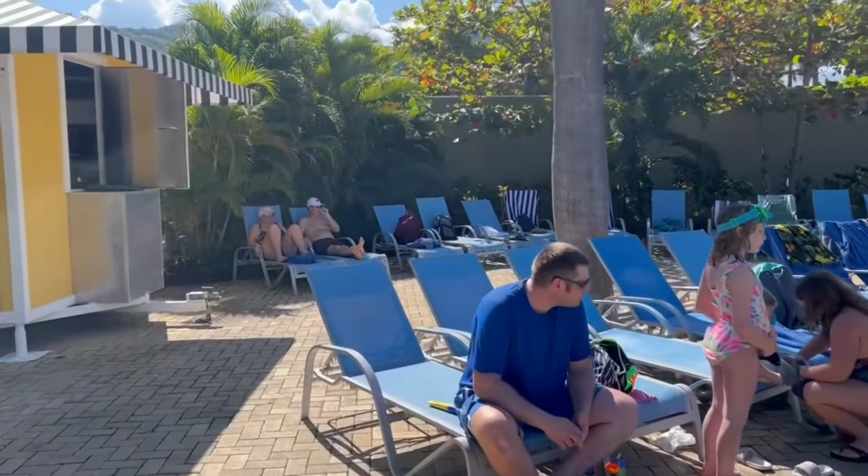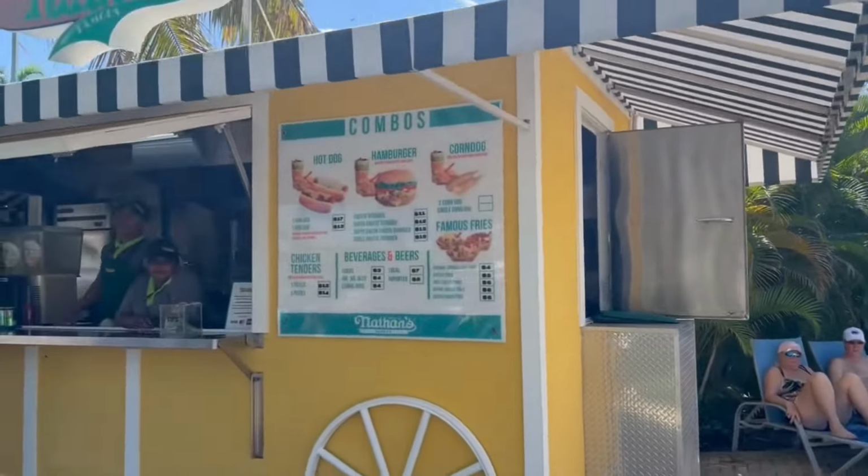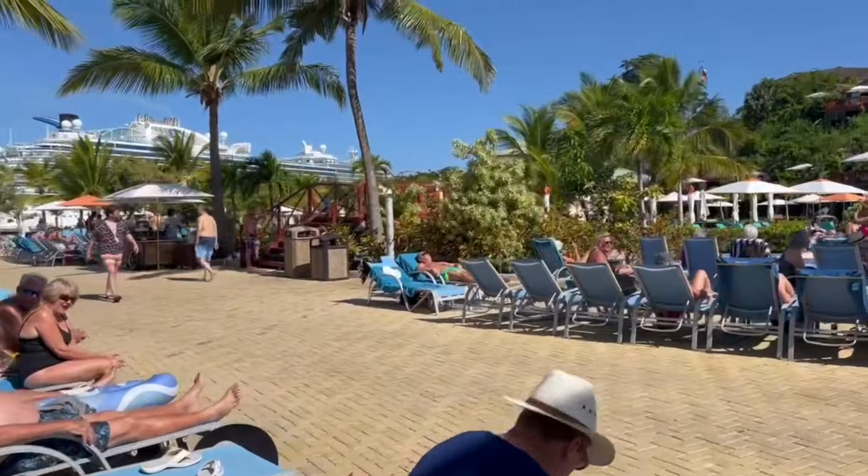Food and drinks here at Amber Cove. We did find the drink prices were a little overpriced and there weren't a lot of options.